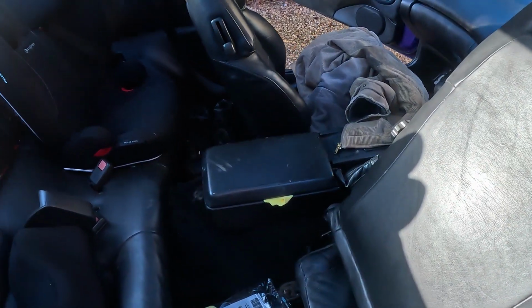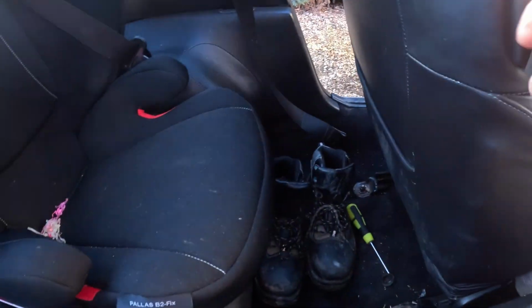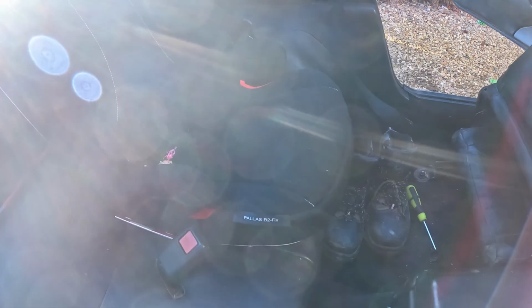Another thing, if you're going to ask, have you got kids, can I get them in my car? We'll just pull that up. Yes, you can, but you have to get a specific car seat. That will just go round the other side, I think.